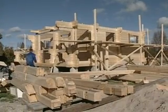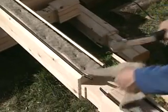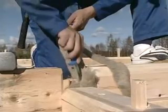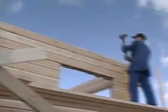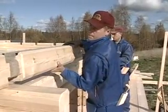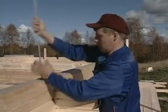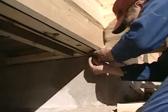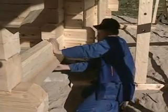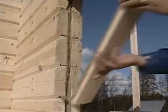The detailed, easy-to-understand assembly instructions permit independent construction of each house using the numbered logs supplied. It is also possible to receive professional assembly help from representatives of Honkamajat if required. A well-designed and constructed log building lasts for several generations.